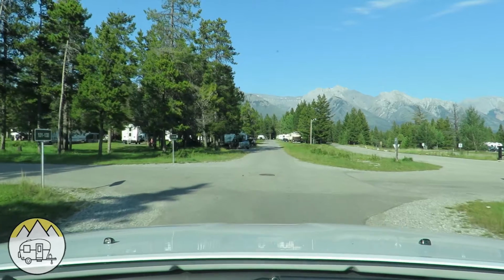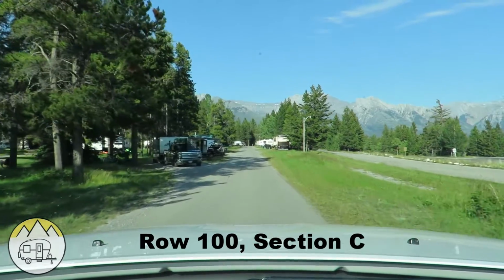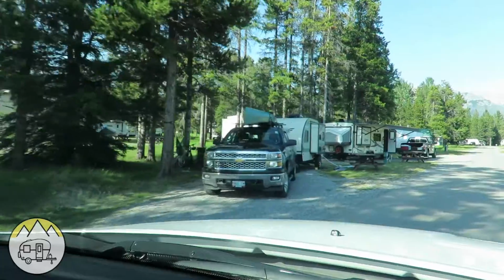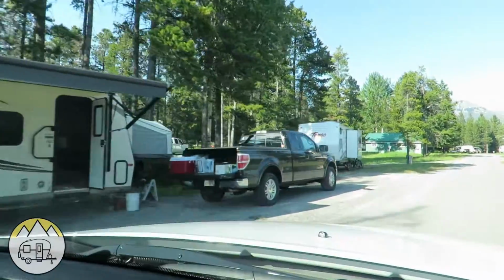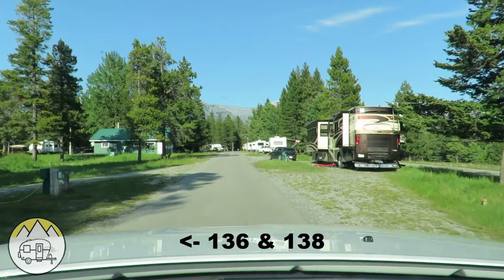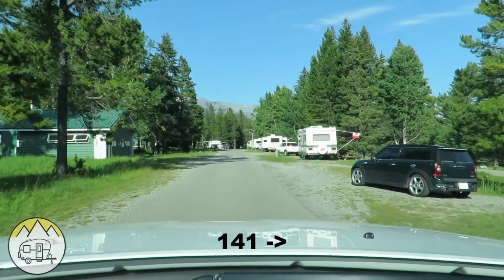There's a little yield sign here. As you pass over into the C section, you have a dual site here, the first site. 2 campers share the site, 132 and 134. And then there's 136, 138 that share that site. And then 141 on the right by itself.